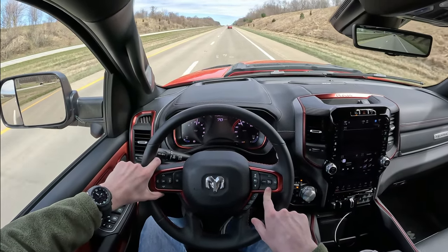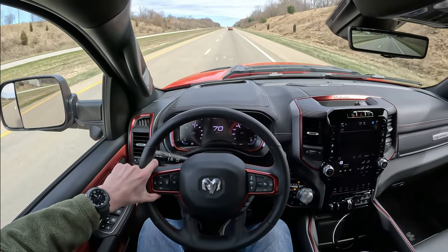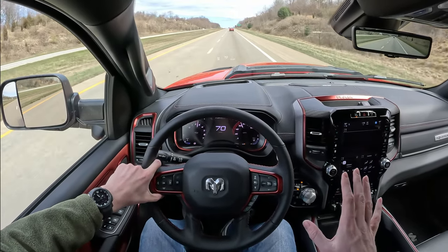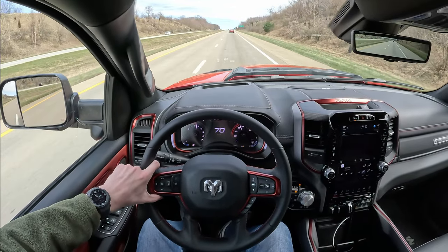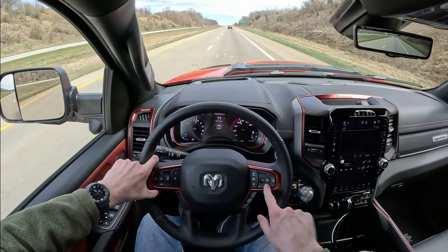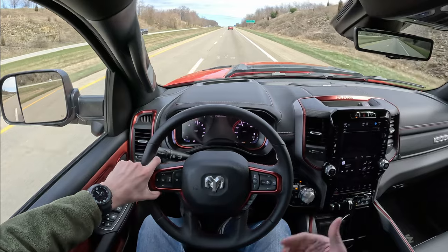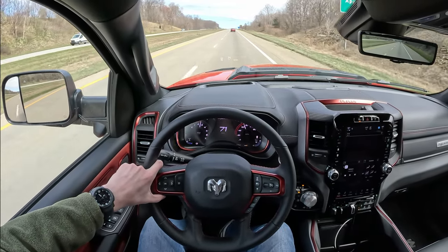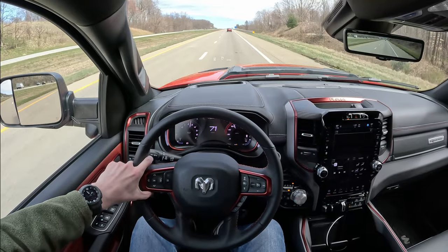Sometimes adaptive cruise control can get annoying. This adaptive cruise control system is interesting. I think the following distance on the closest is way too close. You're literally tailgating the person in front of you. So I keep it on the third setting, which is about 2 seconds behind the car in front of me, based on my calculations. It does get a little close.